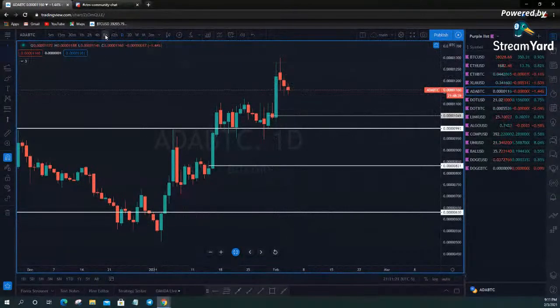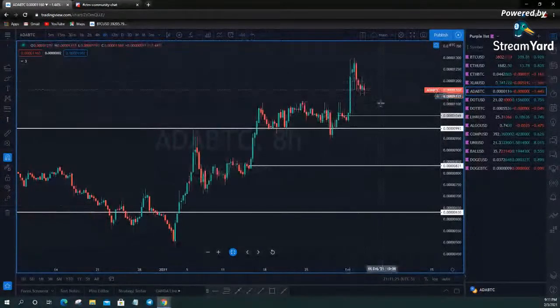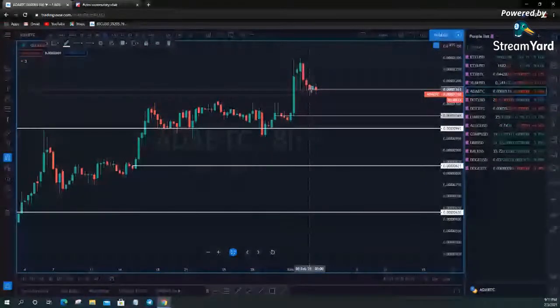You go into a smaller time frame, the 8 hour, and it is finding support right here. All right. So you could use that as a level to just see what happens. Currently it's finding support there. And that level is 1163.